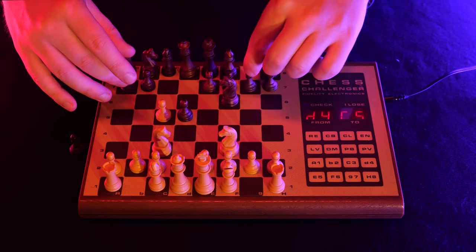And then it plays e2 to e4. Wow. Does it know about en passant? That is the million-dollar question. Does it know that I can capture it like that? If you don't know, that's a real rule.